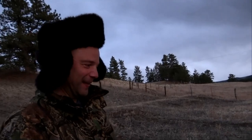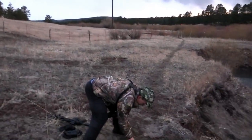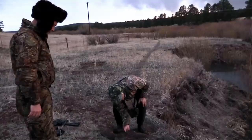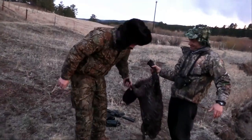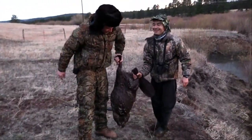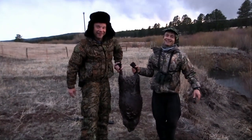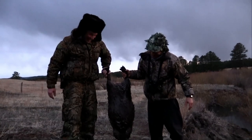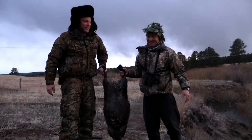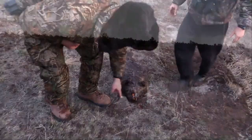You can tell by the tail. That's a big tail. Let's see if you... Whoa. That's good. Oh, geez, that's a 40 pounder. Yeah, 40. We got our beaver. Look at the size of those teeth.